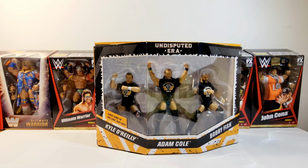They were loose. I went on eBay and found this empty box for sale. $20. Can't beat it. $20 for the empty box. Put the figures in it, and here we go. Now we have none other than the Undisputed Era. And again, like I said, Roderick Strong. We definitely need to add him back, but we also need to get him in the package as well, as he was another one of the loose figures.